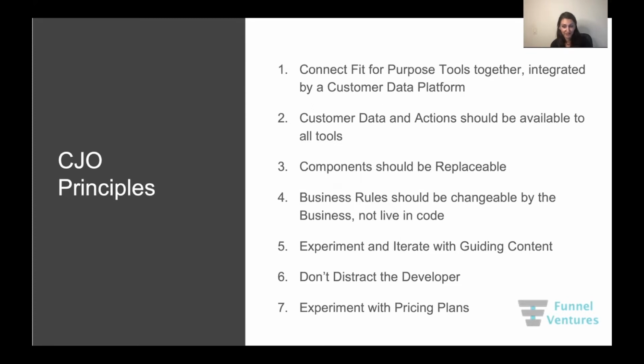Number 6, don't distract the developer. It's my belief that the developer should be focused on building the core product, not on converting the customer. That is the job of your customer success, your marketing, your product people. And lastly, experiment with pricing plans. If you don't have a structure that enables easier experimentation around the pricing plans, then it will be pushed off to the back in light of other priorities that the developer has to do. So if we can liberate the pricing plans as well from the developer backlog, then that's really powerful as well.